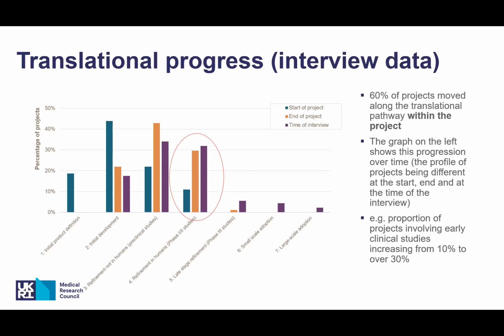Now, I think that that's good evidence of progression, but clearly these stages are not equal in the effort and resources required to move from one stage to the next. I've just highlighted in this graph on the slide the fact that 30% of projects at the end of the project identified that they were doing some clinical work, whereas at the start of their tenure, only 10% of projects started from this stage.